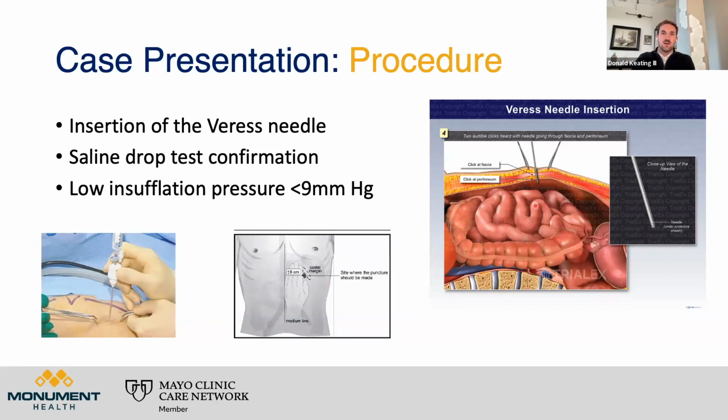And you can see here what's happening during Veress needle insertion. You usually hear around 2 audible clicks through the fascia and through the peritoneum. Once the Veress needle was inserted, the correct placement was confirmed with a successful saline drop test, and insufflation of carbon dioxide was started at low flow, and low insufflation pressure was observed. After adequate pneumoperitoneum was established, a small stab incision was placed in the midline for the port for the surgery to begin.